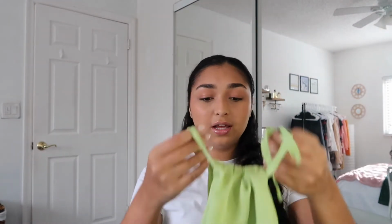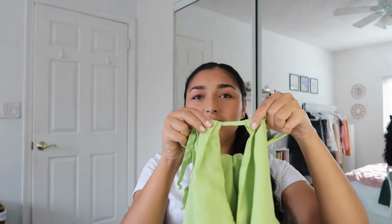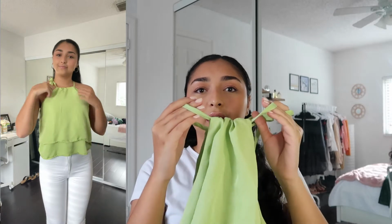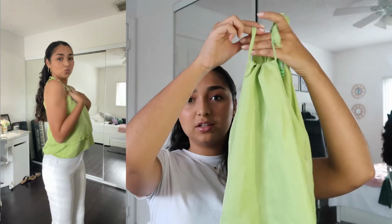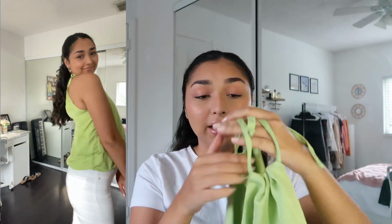I do want to show you each piece individually, and then I'll insert some clips of what it looks like on. So I got this top because I know that green is super in this year. This top was super, super cute. I love the detail in the back. It kind of separates or opens up a little bit, and then it's almost like a halter top. I know that green is super in right now, and it's double layer. I forgot to iron these clothes, so don't come for me. But yeah, super, super cute. And the tie, you can do a little bow on the side and it looks really cute.